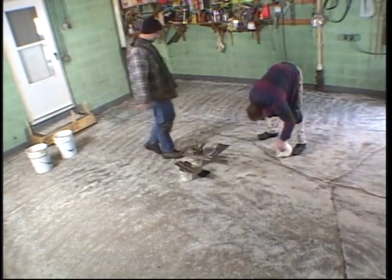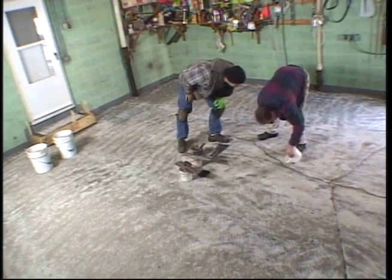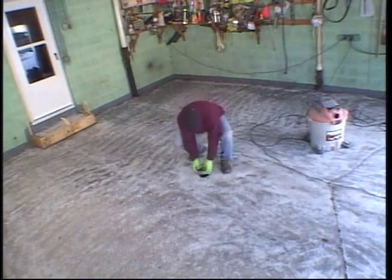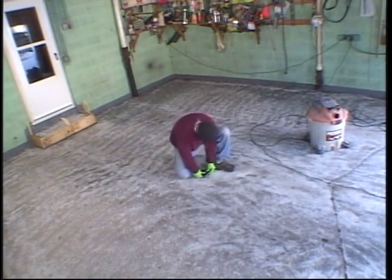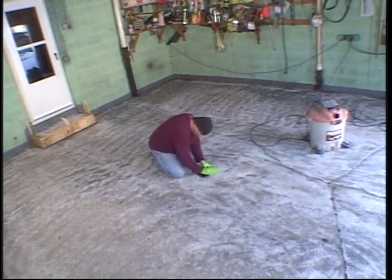Cracks are filled with an epoxy and sand mix that prevents moisture from entering the substrate and cracking the surface further. New drain covers are installed which will be even with the floor's new surface and will allow the natural drainage of the floor to be maintained.